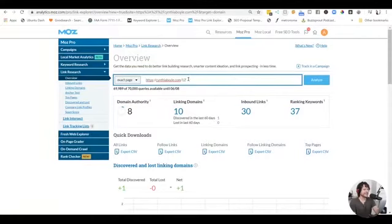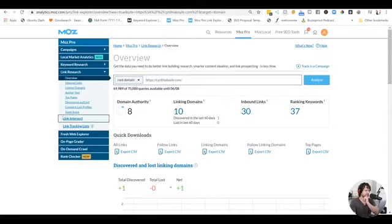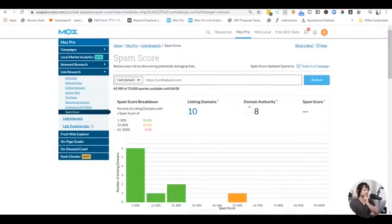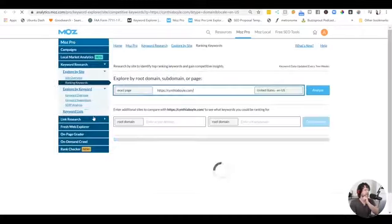Okay, going back, we got an 8 domain authority, which again, Gabriel is an 8, and he ranks on the first page of Google. So 37 ranking keywords is great. We'll take a look at those in a second. Let's take a look at your spam score. Super low, looks good. Okay, linking domains, you got 10, 30 inbound links, and 37 ranking keywords. Let's take a look at the keywords that you're already ranking for.